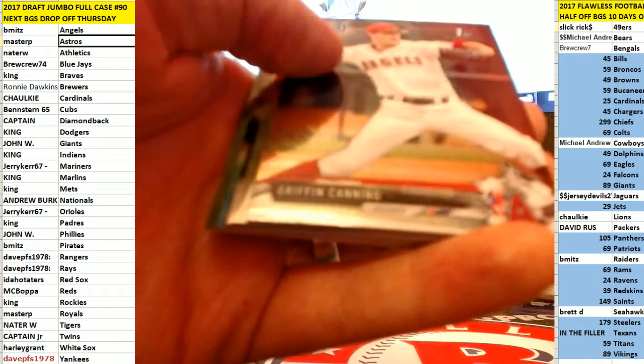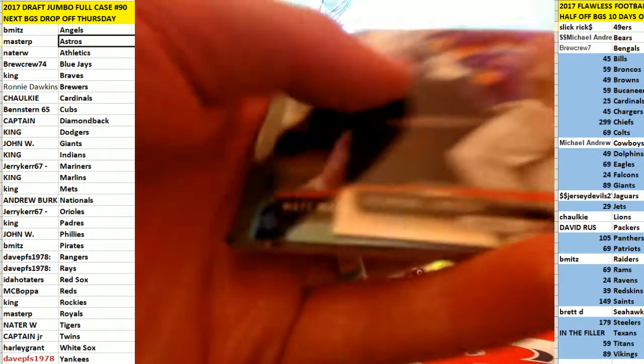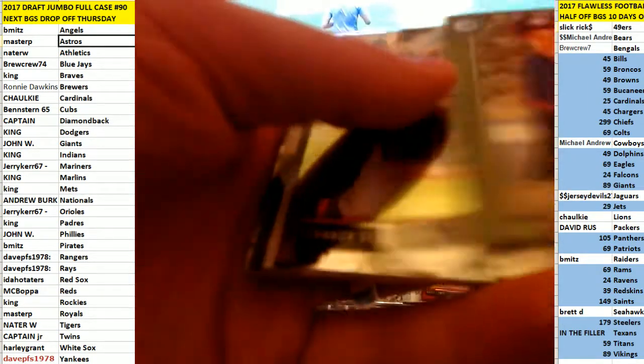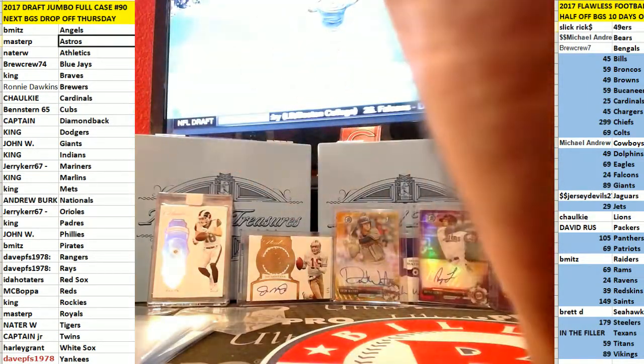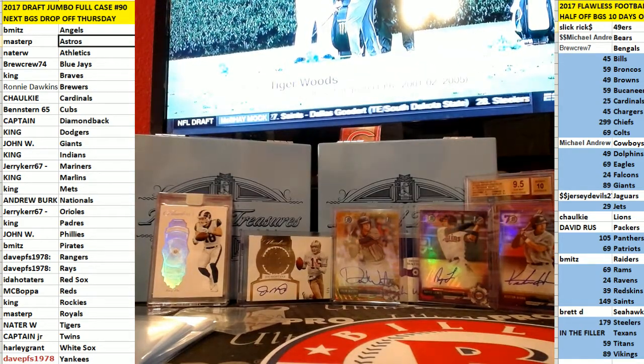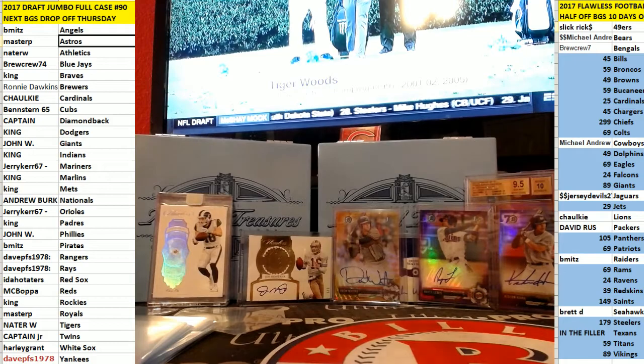And last pack, box number 6, cash case, Lindsey, Matt Manning, $3.99 sky blue. Box number 7 coming up. I'm going to write box 7.